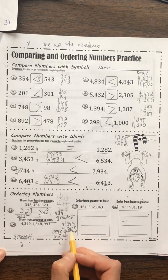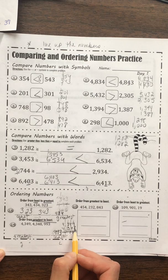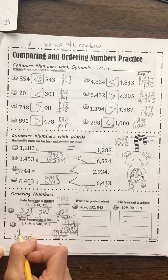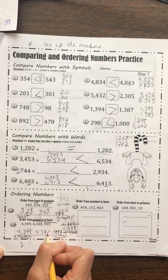$993. The 3 is the same, the 4 is the same. Now I have a 9 and an 8. Which one's the greatest? The 9. I always put a line through when I use it. 4,349, 4,348.